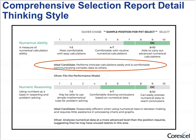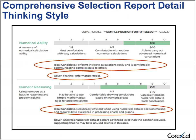On the numeric reasoning, he is outside of the band. He actually analyzes data at a more advanced level than the position requires. So it's going to give you that explanation, suggesting that he may have unused talents in this area.